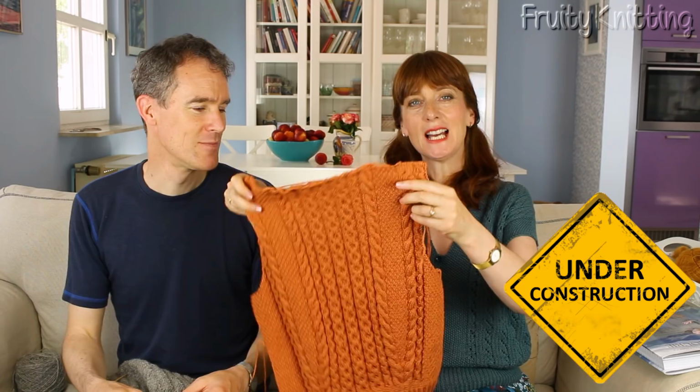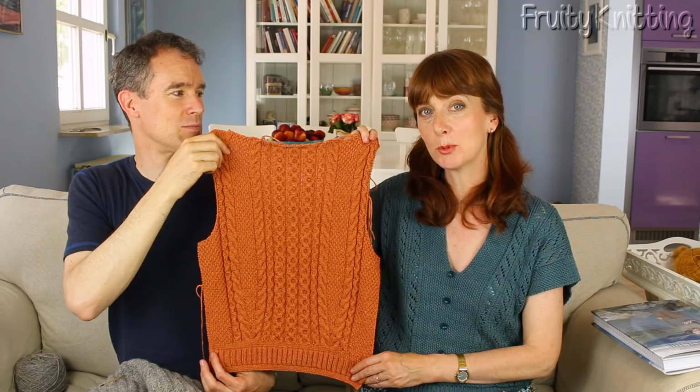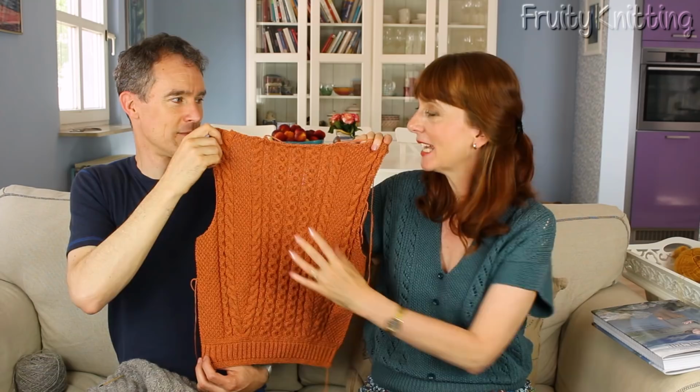So I showed you last episode this design here, which I've now completed the back section of. This is Heartened by Kim Hargraves from her latest book, Calm. It's knitted in the Rowan Soft Yak, which is a combination of cotton and yak. I've used this yarn before. It's a really good yarn for making cables pop and showing textured patterns.